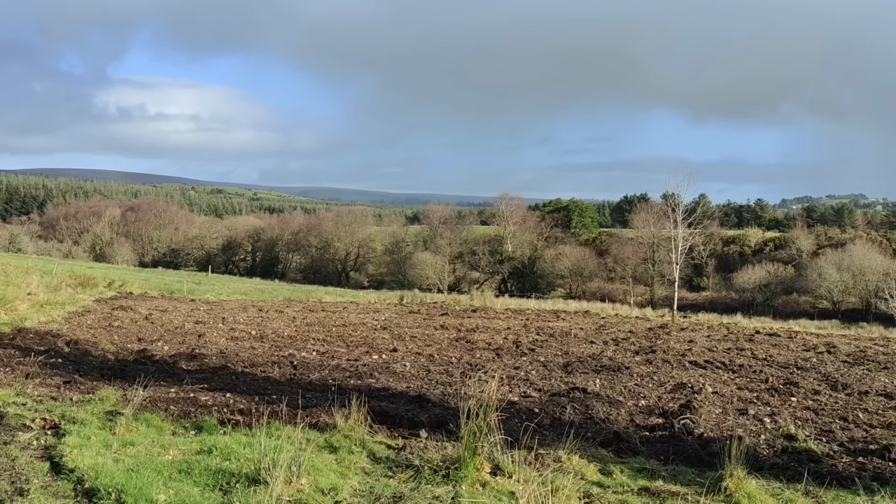That's a nice patch of ground cleared up now anyway. But yeah, I'll give you a proper look and then I'll head back to the yard and we'll get a few bits done again.